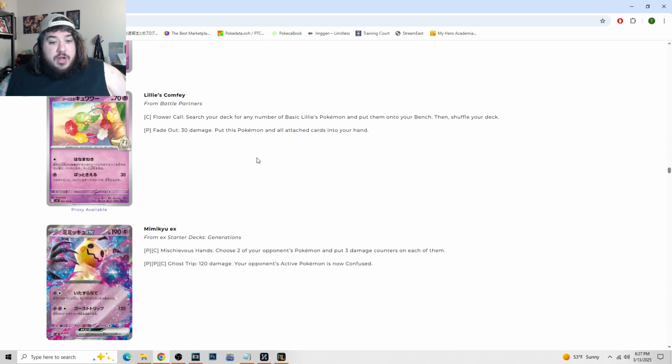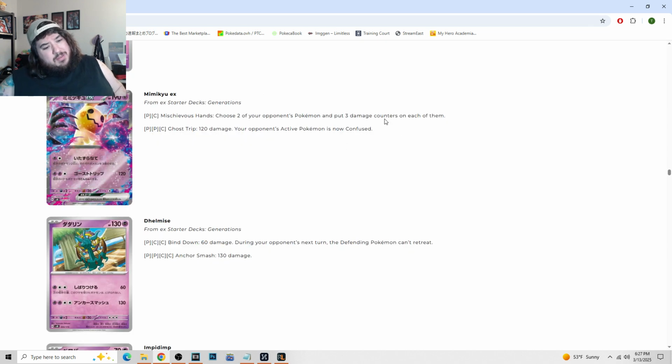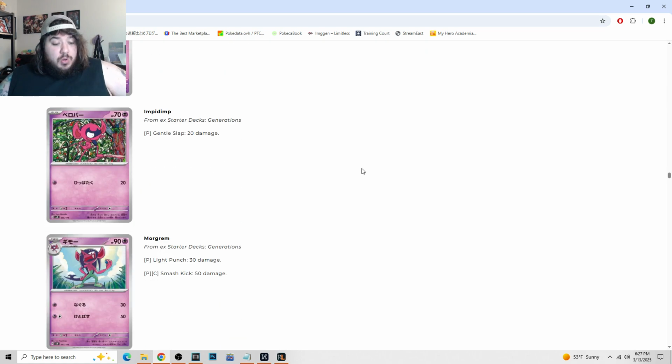So, let's see. Mimikyu EX. Choose 2 of your opponent's Pokemon. Put 3 damage counters on each of them. This does 120. Your opponent's active was not. Sniping could maybe be relevant in a Gardevoir deck. Maybe, but we're talking about big maybes, right? Big maybe. It's not even a high maybe, it's a low maybe.